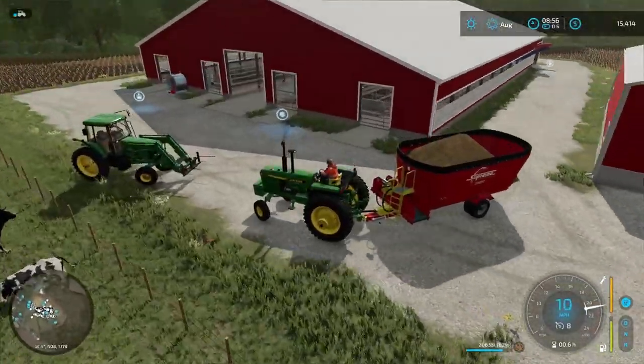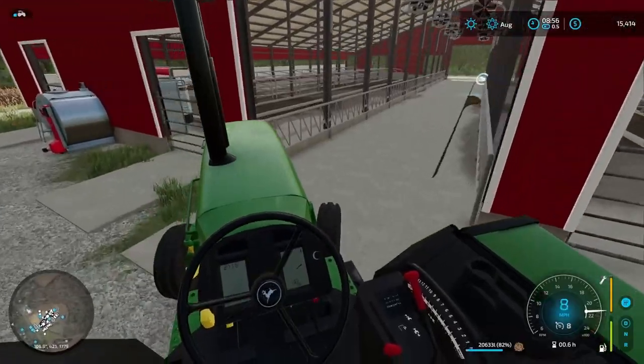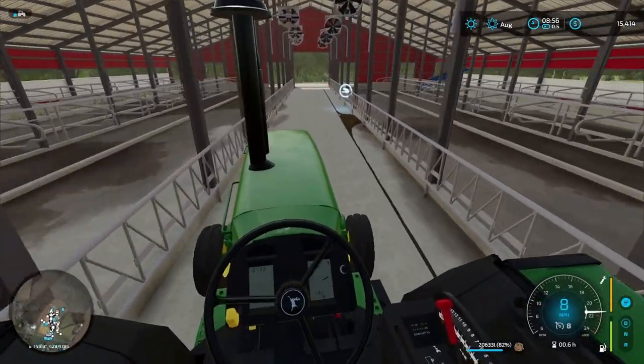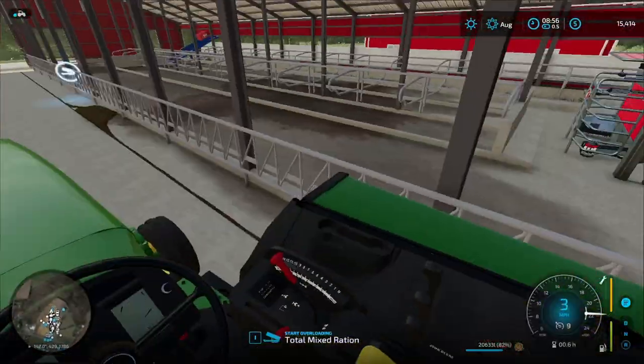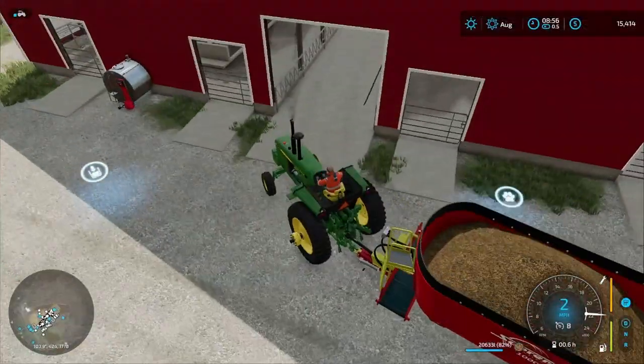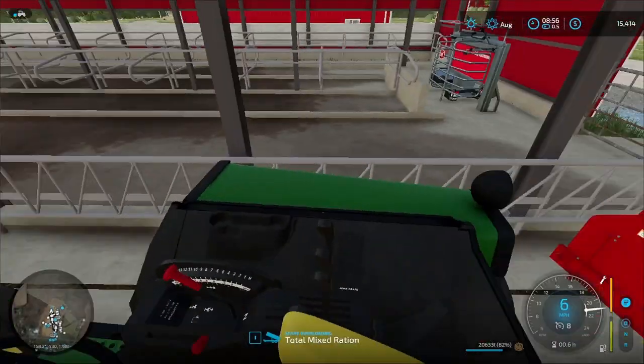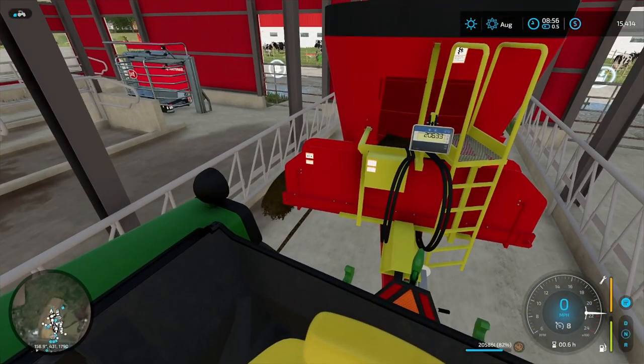Alright, let's go ahead and dump this mix in here. So the plan right now is to only fill up one half of this barn, which is why I'm only filling this right side. And then once we expand, we will end up filling up both sides. I just don't want to have them all spread out. I want to keep them in one area. Easier to clean up. There we go.